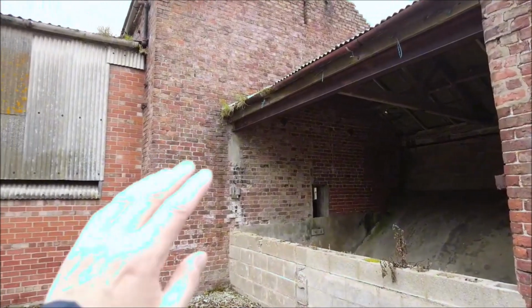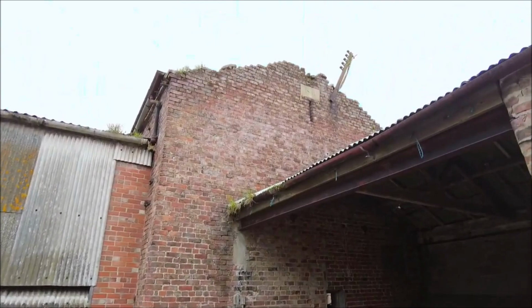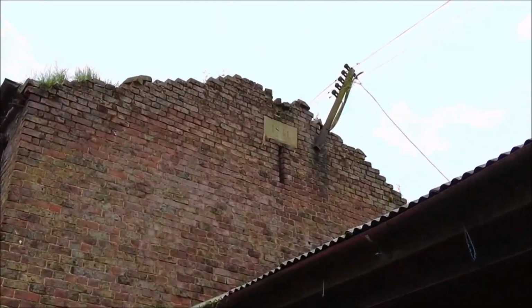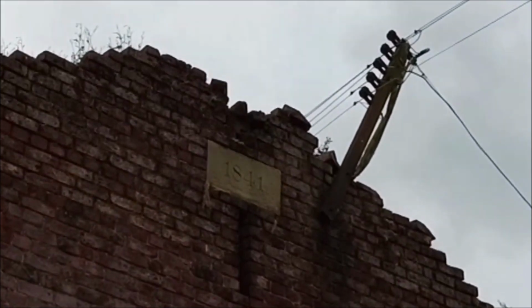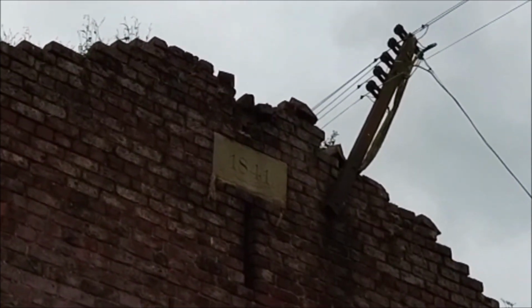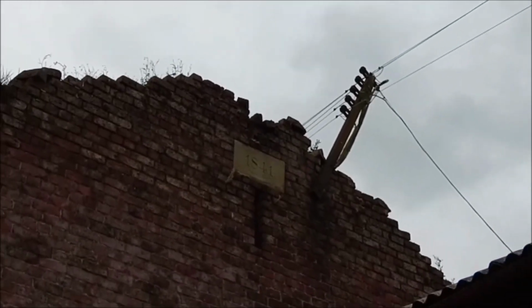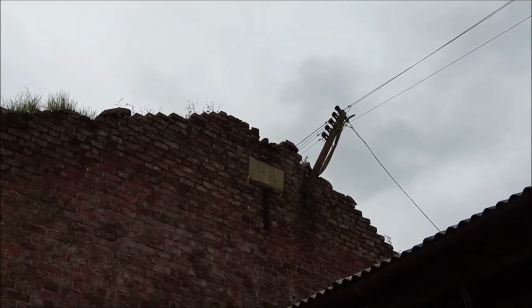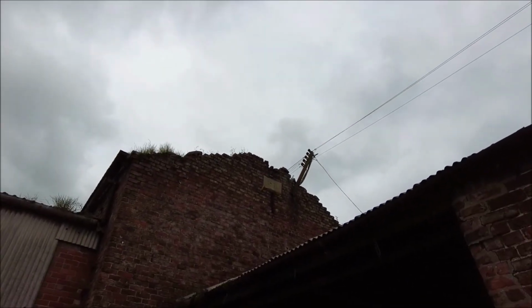Now I did say we were going to go in that building now, but my brother has just pointed out to me that I hope you can see that stone in the end, gable end, dated 1841. That is the age of this building, and it's going to be pulled down. They're not even looking into saving any of this place. It's all going to be pulled down.